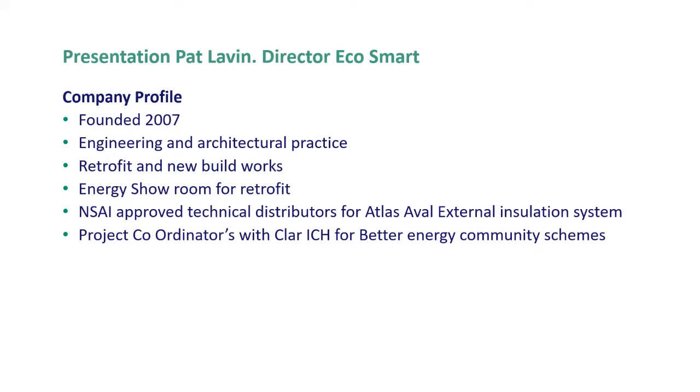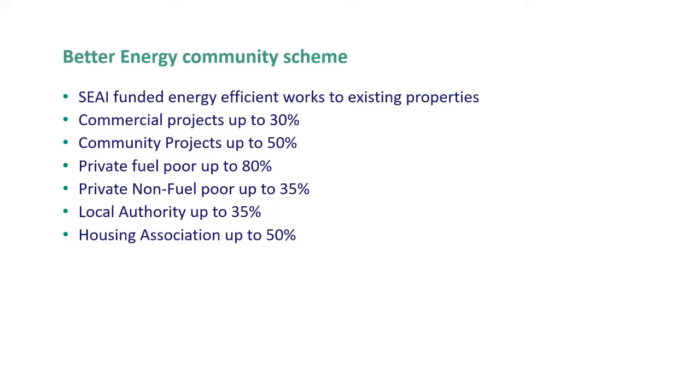We specialise in external wall insulation. We're SEAI approved technical distributors for the Atlas Aval system. This is one of a number of systems that are approved in Ireland by SEAI to be retrofitted onto existing buildings and to be put onto new buildings. Another part of what we do are better energy community schemes, where we act as a project coordinator with Clár ICH in Claremorris. What that involves is pulling packages of retrofit works together. If you can move on to the next slide now, please.